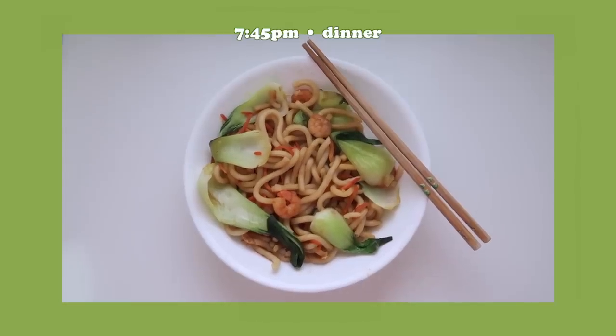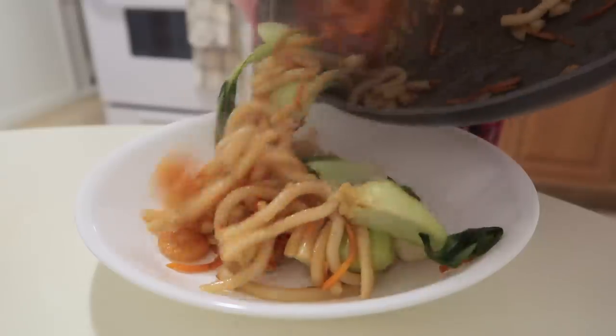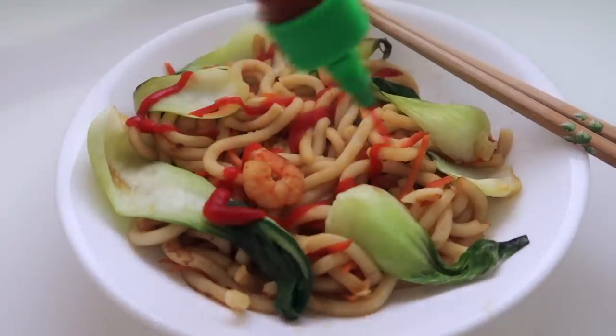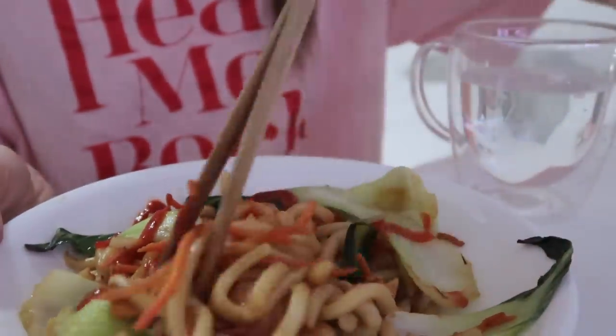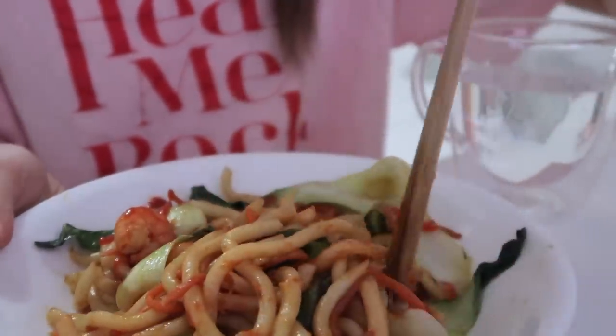For dinner, I wasn't too hungry and was feeling pretty lazy, so I just made one of my go-tos, an udon stir fry. I've shown you guys how I made this so many times in my previous video, so I'll spare you the time. I love stir fries because not only do they taste super good, but they're also insanely quick and easy to make.